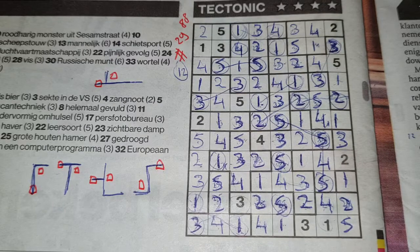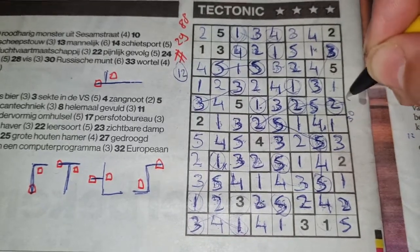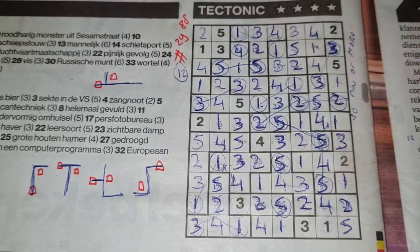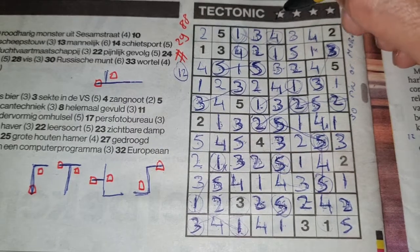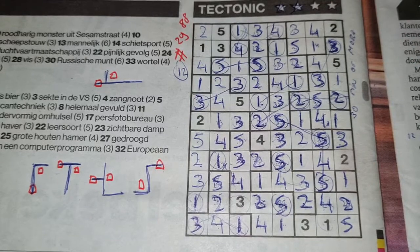Amazing. 4 stars? No, because for 4 stars I need 30 minutes or more. Yes. And I've solved this in 15 minutes. So is this a 4 stars? I give this a 3. No, 2 stars. Let me give this a 2 stars. Because for 3 stars I need 20 to 30 minutes to solve.